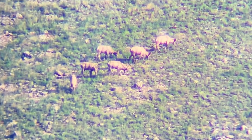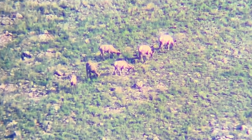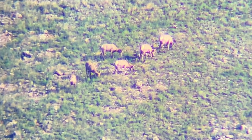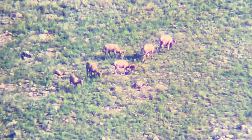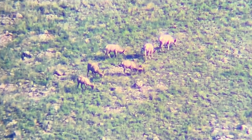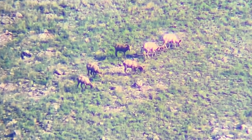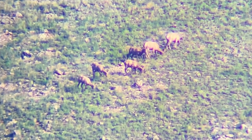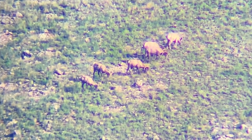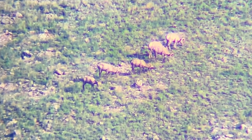Babe, all three of these at the top, I'd shoot any of all three of you. Shoot all three of you, you'd be dead. Makes me feel much better that we're seeing the bigger rams. I was worried because we hadn't even seen a mini ram. They're still just down there chilling, those ones, huh? You can see their bodies.